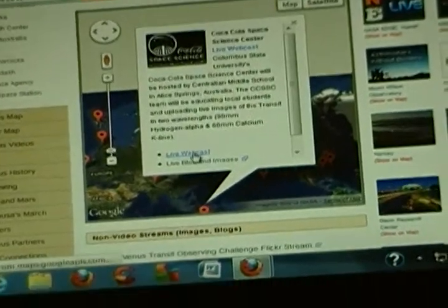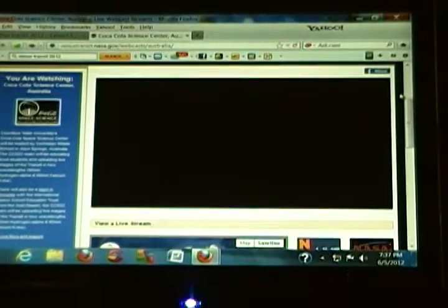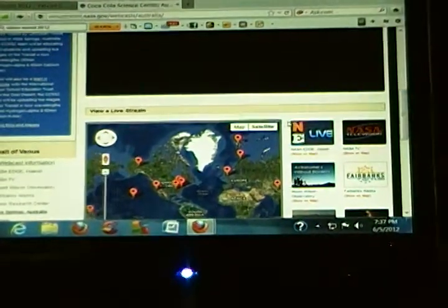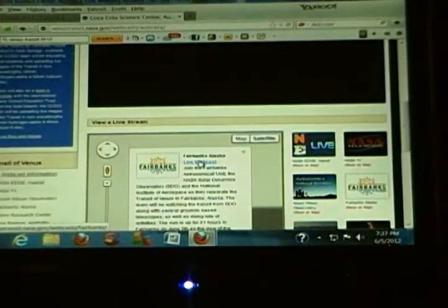Let's see if they got... We can get my bread calf from the one in Australia. I think we've heard enough of them. Okay, there's nothing coming in from Australia. Let's check the one up here in Fairbanks, Alaska again.